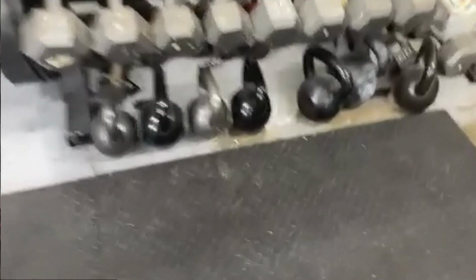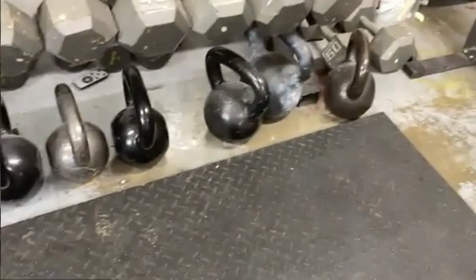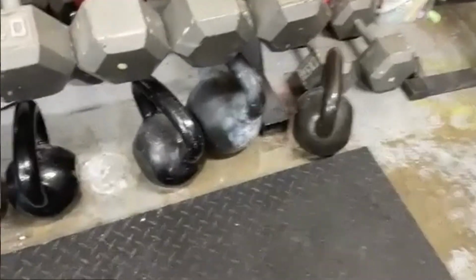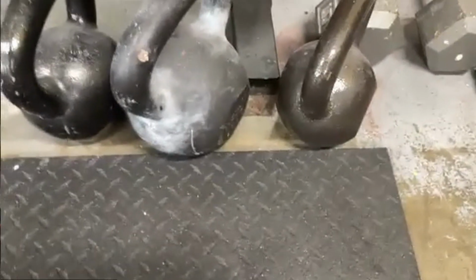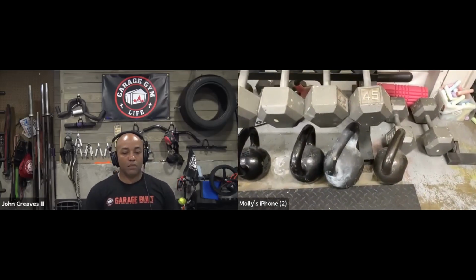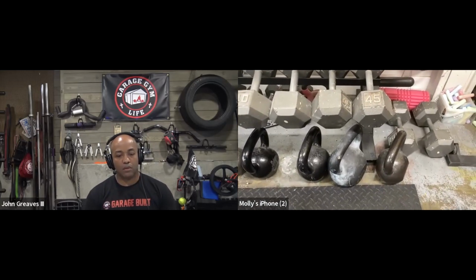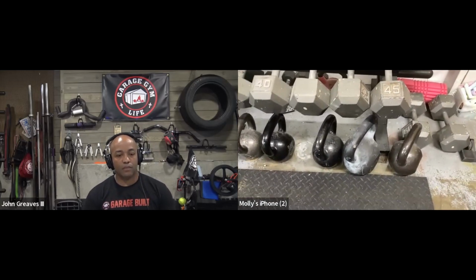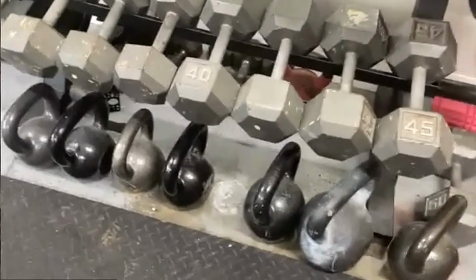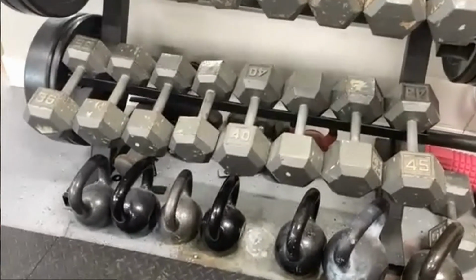Let's check that out. So what do you typically like to use those for the most? There's one that gets a lot of love. Look at all that chalk on it. I can tell who the favorite is, all the rest of the step kids. That's the 60. That is my favorite. I do swings with it, but I also do a lot of B stands, RDLs, and high rows. So I'll use it for those as well. That's definitely a fan favorite.